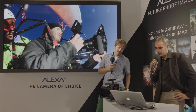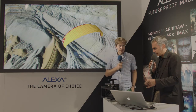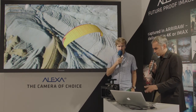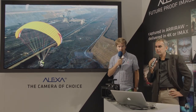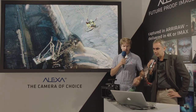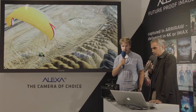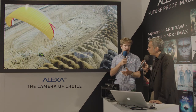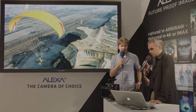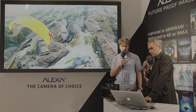Let's see what other stills we have. There are some stills from the making of. But this is again another location. It's a coal mine in the middle of Germany. It's one of the biggest in Europe, and it's another kind of work that I do. I make adventure reports for paragliding magazines or flying magazines, and this was a special story.